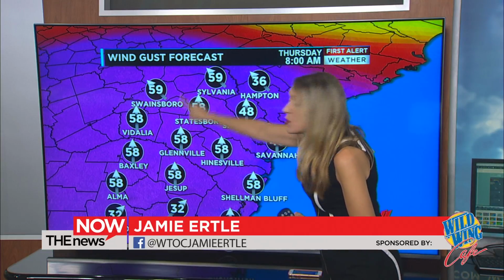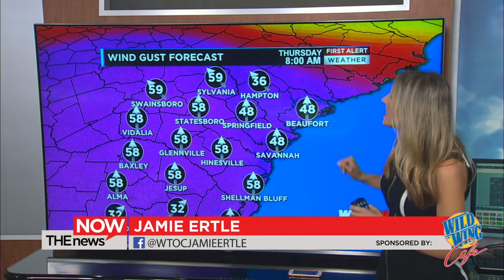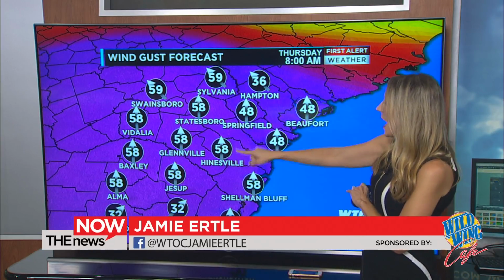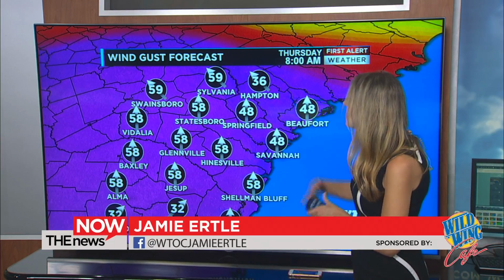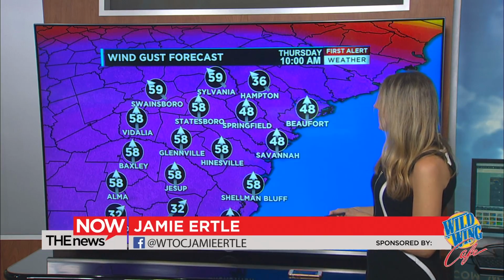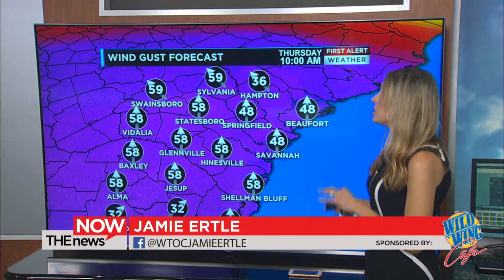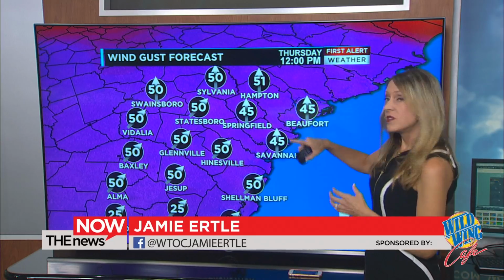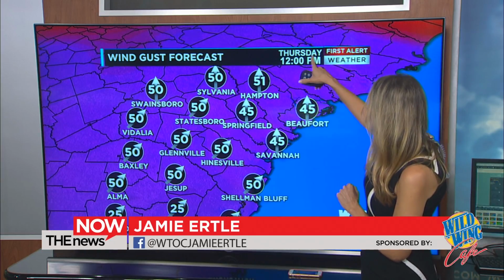Look along the US 1 corridor, US 1 and 278. We're talking about Thursday morning wind gusts, possibly 50 to 60 mile per hour winds: Vidalia, Baxley, Alma, Glenville, Jessup, Hinesville, Statesboro, and Sylvania. Then we go into the 10 o'clock hour. Not much has changed, so a prolonged, severe wind event, all right? And these are still tropical storm force winds. Hurricane force goes up to 74. I don't think we're going to see any of those.